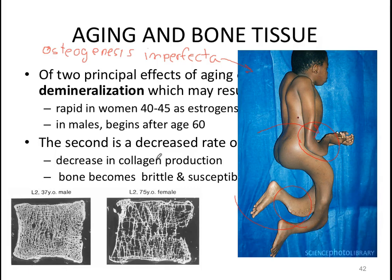And anyway, sometimes you'll hear about these individuals, like this happens from birth. Sometimes parents will be accused of child abuse because they're bringing their kids into the hospital and there are always broken bones. And all they did was try to burp the kid after feeding or something like that. It's because their bones are just so brittle, they break all the time. I know, kind of crazy, right?